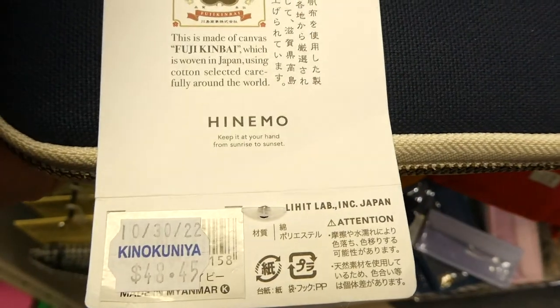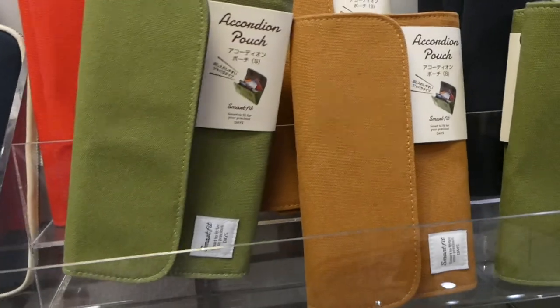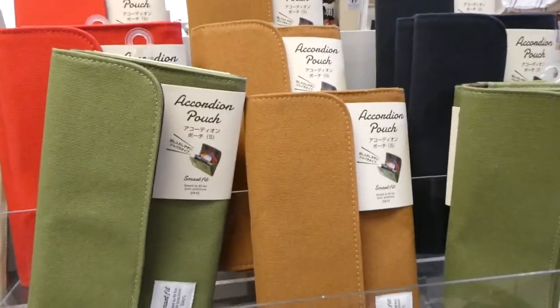They have Hinemo brand stuff. I might have to try one of these because I've never seen it before.